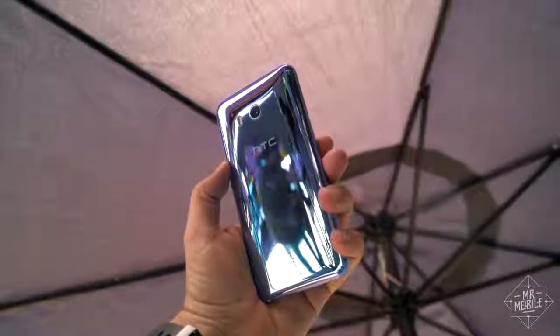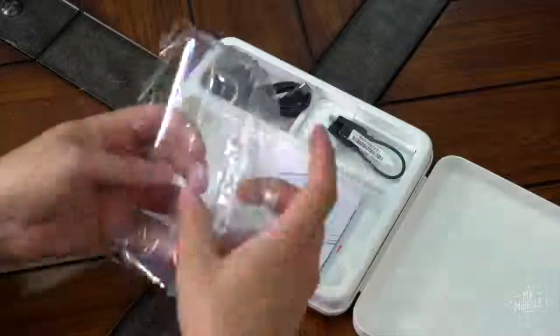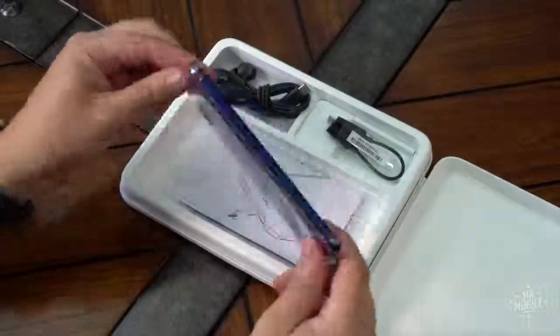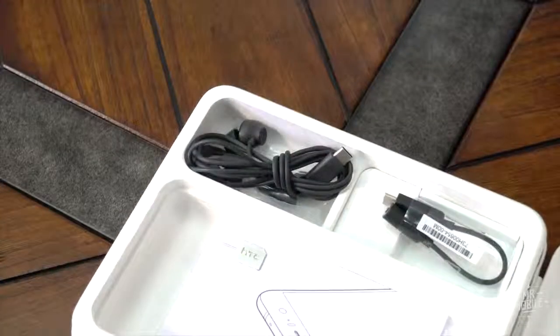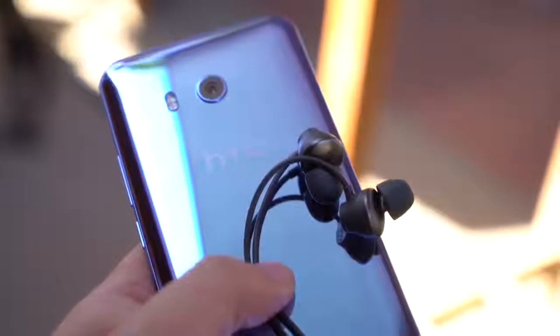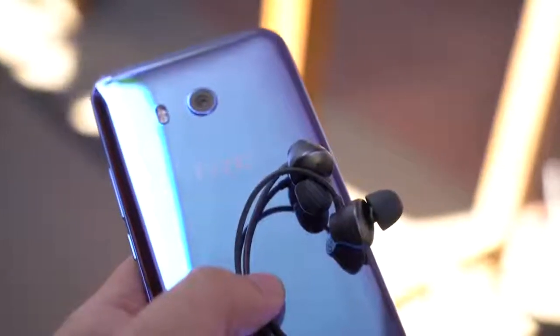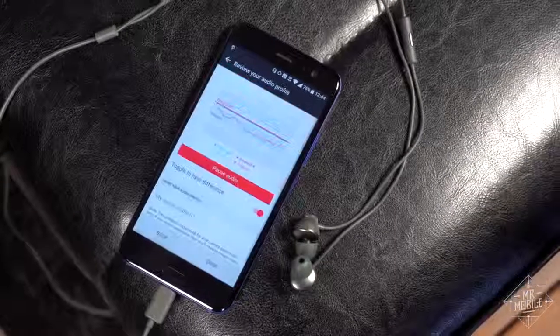Yes, it's a smudge fest, just as you'd expect, which is probably why HTC dropped a protective shell in the box, gratis. Also in the box, a set of earbuds. But wait, don't skip ahead, because these are actually worth your time for once. In exchange for the sin of killing off the standard headphone jack, HTC has given the earbuds acoustic noise canceling powered by the USB Type-C port.